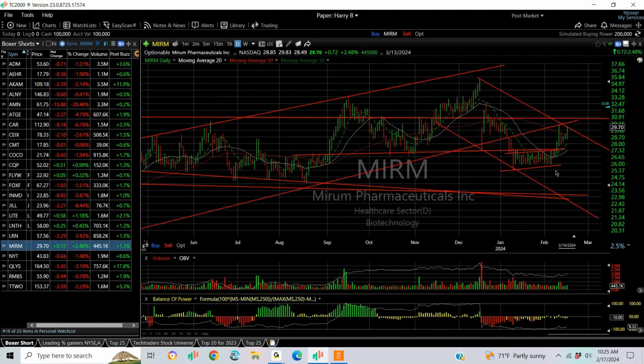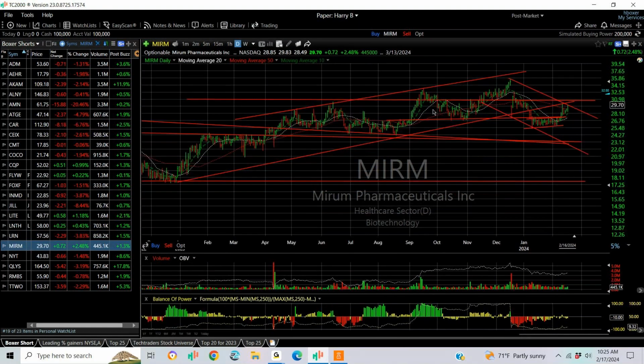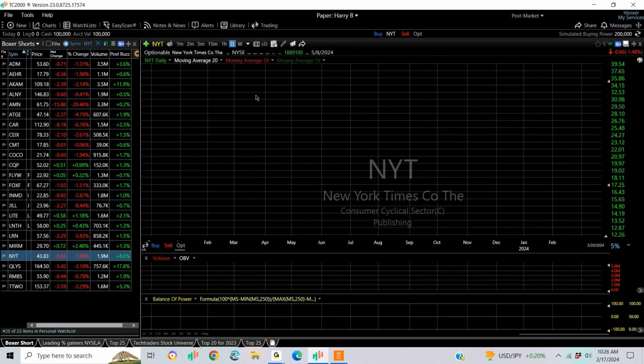MIRM looked like a bear flag, but it popped back to the declining tops line. It also could be a left shoulder head, right shoulder. Keep that in mind. Keep this as the neckline. If it breaks down below that, it's going to cascade lower with targets at 22 and 18.